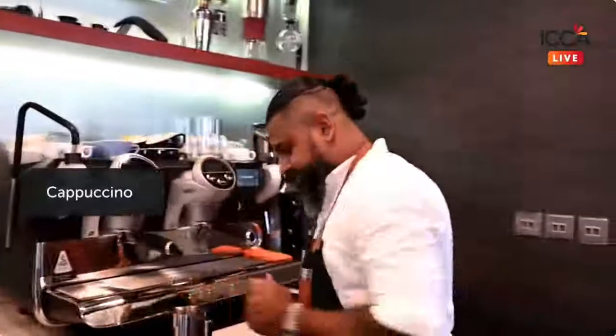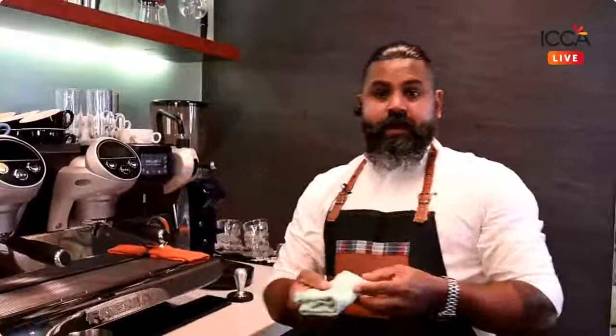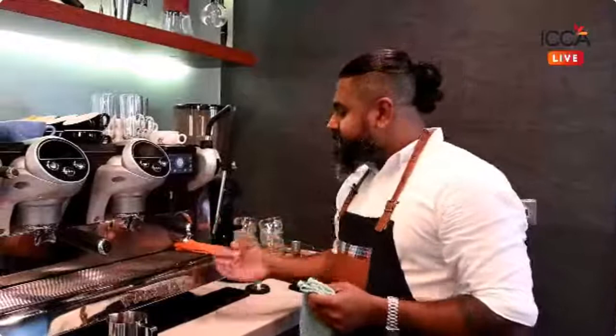So at this point, one, you need a nice, clean, empty milk jug. And if you see, I have some cloths here. So let me explain the reason I have a cloth on top of the coffee machine. When you're frothing, steaming milk, you always use the steam arm. With this steam arm, you can froth and steam different types of milk. It can be plant-based milk, it can be cow's milk, it can be camel milk. So what happens when you're frothing, steaming milk, there can be certain aromas or some particles of the milk that stay in your steam wand.